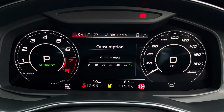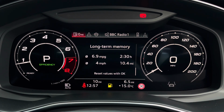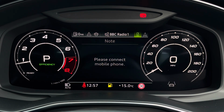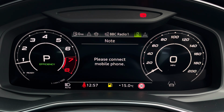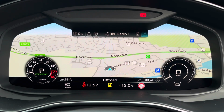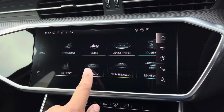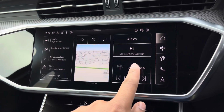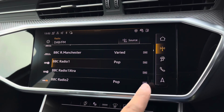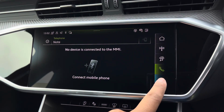Ahead of you, you'll find the 12.3-inch virtual cockpit with various display options, including DAB digital radio, telephone command for your connected device, as well as navigation with 3D mapping. With flick view, you can change the size of those dials. As standard, we have the 10.1-inch MMI Navigation Plus display screen, with functionalities including DAB digital radio, telephone command for your connected device, as well as navigation with 3D mapping.